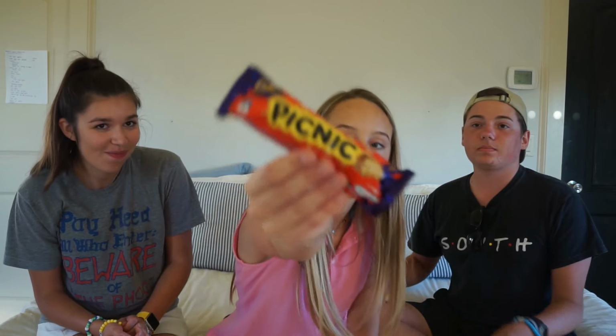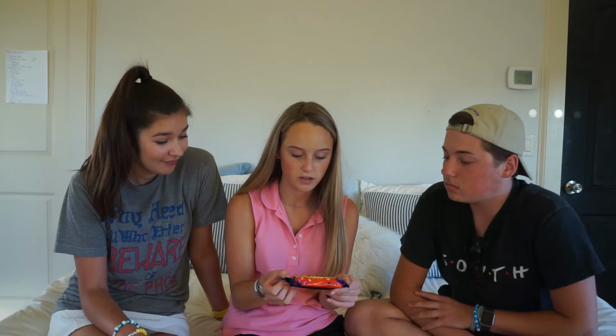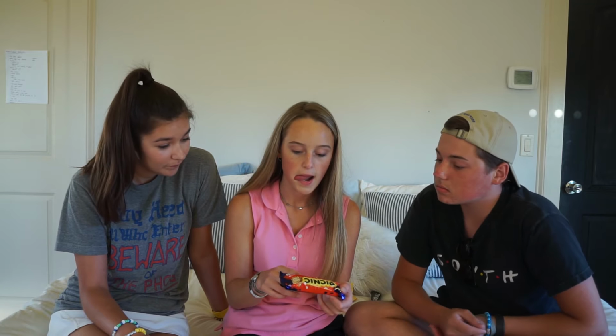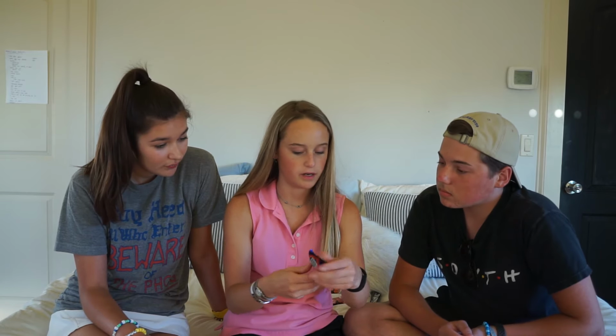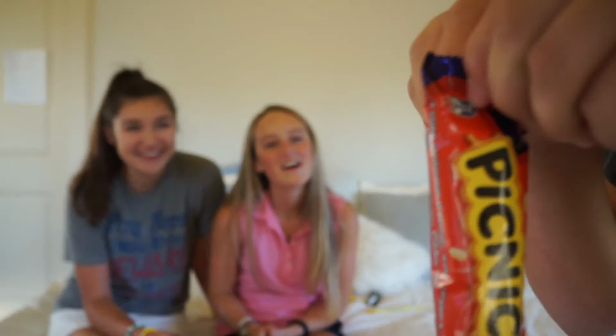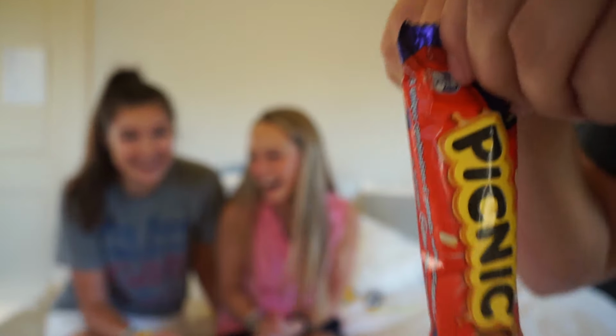It's a Picnic. This one looks good. Going really fast. Should we slow down? This is a Picnic bar. It looks like it's gonna be like a Snickers mixed with Rice Crisps, one of those crunch bars. What do I need to read? A unique combination of peanuts, wafer, caramel and Rice Crisps, covered in delicious Cadbury milk chocolate. Why is it so dramatic? Cadbury chocolate. That was so clean.